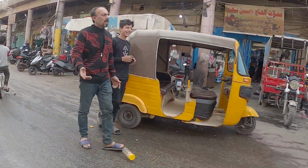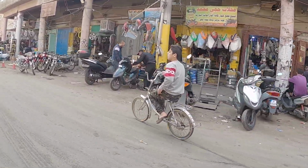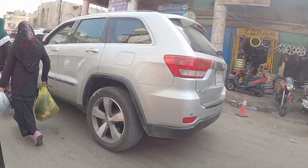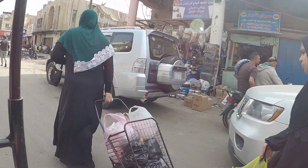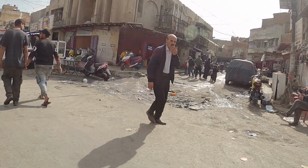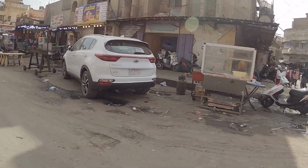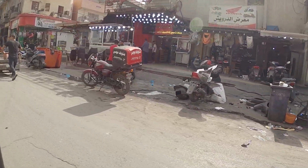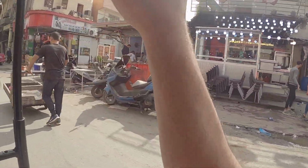seeing all these rustic environments, these second-hand shops, these old shops, cables all over the place, old buildings. This is really what brings life to the place, where the environment's like this, but there's still people here. It's amazing to see this.